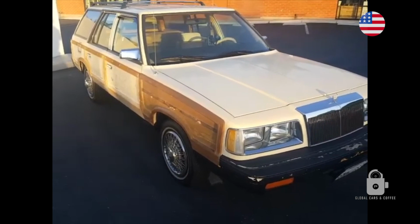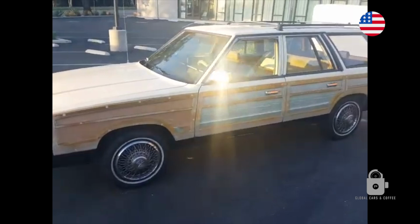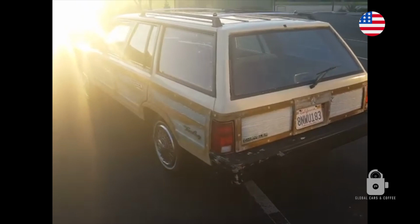Hello and good morning. This is my 1986 Chrysler Town & Country station wagon. It's a K car. This is the car that helped save Chrysler in the 1980s. Big part of American history. It's in the middle of a full restoration. This is a Florida car that I brought all the way out to California. Got it legal, got it smogged, got it registered. And it's a lot of fun to drive. And I tell you what, it gets a lot of attention everywhere it goes.